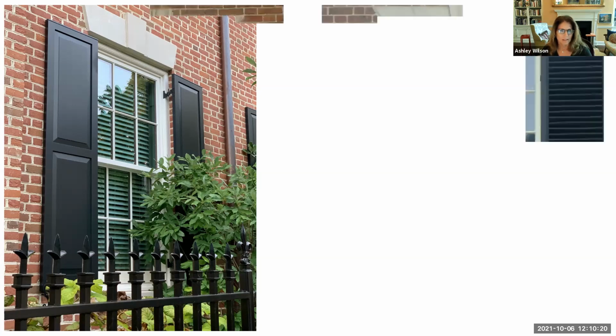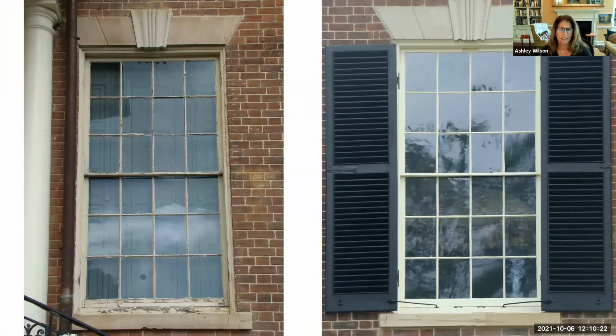Next slide. So here's an example for the same cost. This is an 1805 window. It's at Woodlawn in Alexandria. It was a William Thornton building. The window on the left is the before, and the one on the right is the after, of course. But this window had not been restored for 200 years, which it held up pretty well.